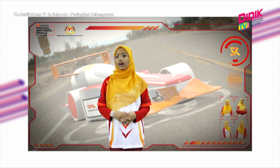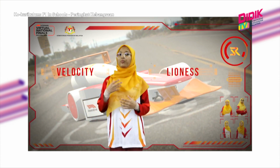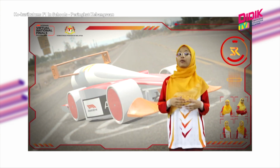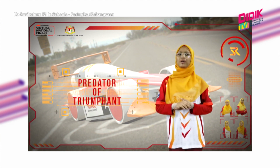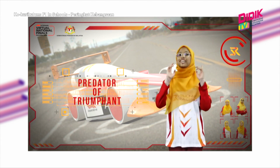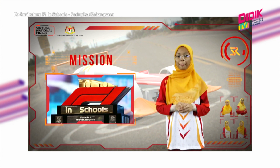Valiant Racing. Valiant comes from the words velocity and lion. Just like lions, we play our role to complete each other and always have each other's back. For our motto, we have chosen Predator of Triumphant. As we're lions, we're basically the predator, but we're no ordinary predator. We're on a hunt to stay at the top and be successful in this F1 in Schools Championship.